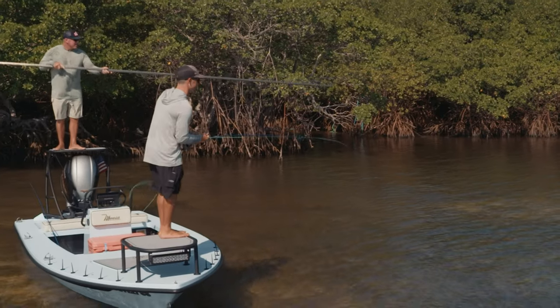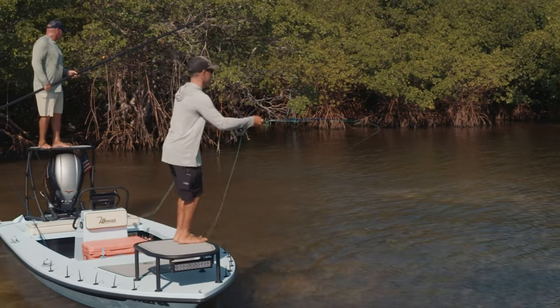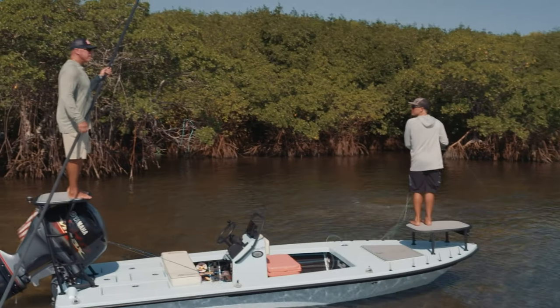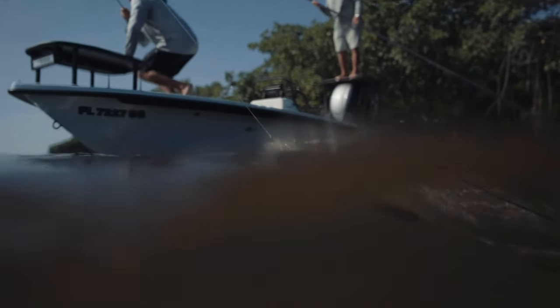Here's your tarpon coming back, the original bunch, right over here. You good on the trees? Yeah, should be good. It just shows you how everything around here, every game fish is out here sitting on these shorelines with all this bait. Out in the open.